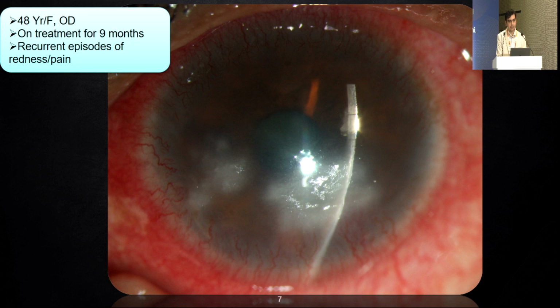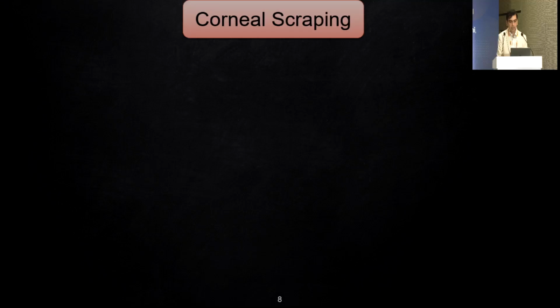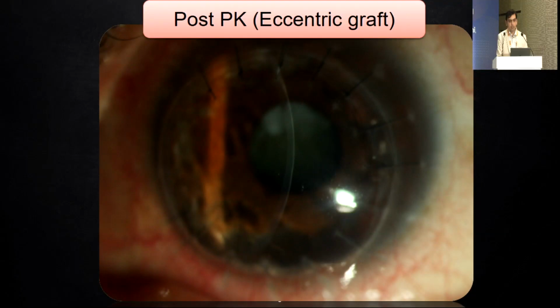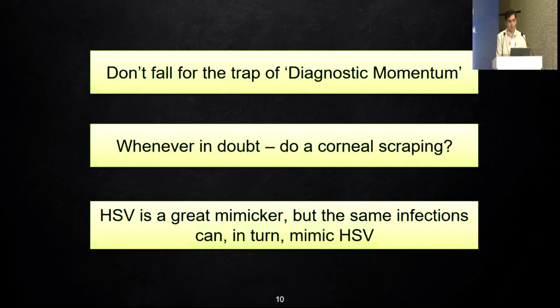So let's look at this case, a 48-year-old female who presented to us on treatment for 9 months with recurrent episodes of redness and pain. You can see a lot of infiltration here and a lot of vascularization. The patient was being treated with antivirals and steroids with a waxing and waning course. We did a corneal scraping for the patient, and it came out to be microsporidia. So a PK was done for the patient. The patient had a good outcome with an eccentric graft.